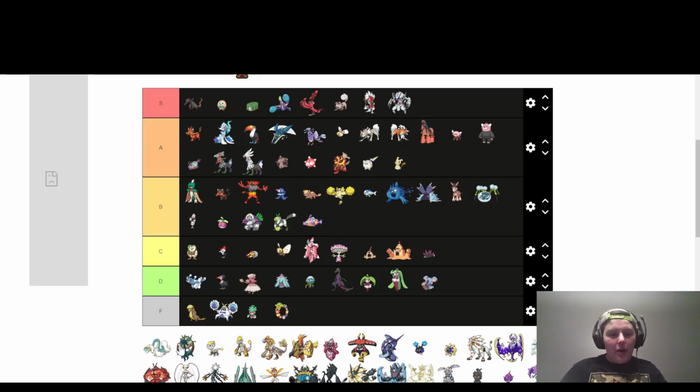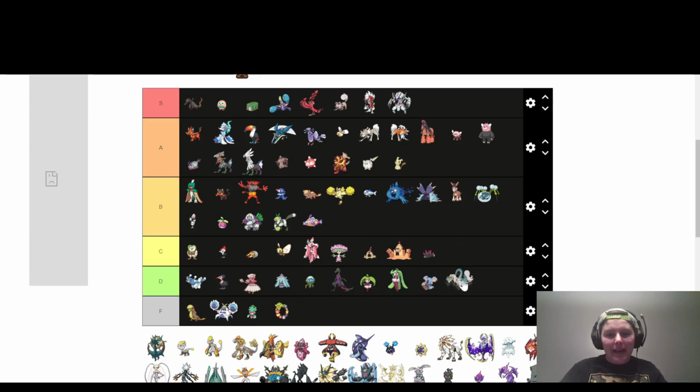I don't know what's going on with Drampa, man. I don't know about this one. This one's weird to me. I absolutely detest its typing. What the hell about this is normal type? This is just a dragon. I don't believe in normal dual types. They're stupid and they shouldn't exist. It really makes especially no sense in this case. But typing aside, the design also doesn't really do anything for me. I appreciate that they did go for something different at least.